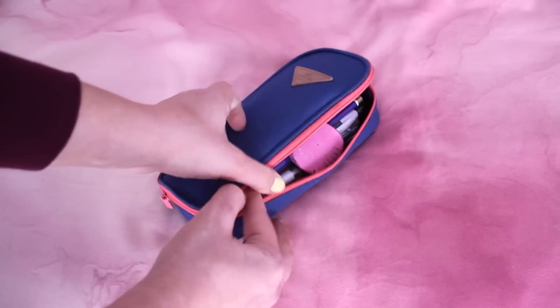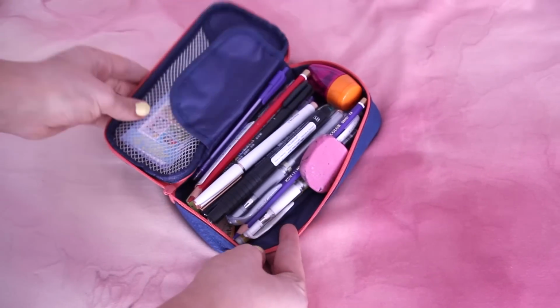As for my supplies, every day I carry around with me this little pencil case here, and it's honestly a mess. I don't even know how I'm going to show this off, but the things I use in here are just basic pens and pencils and whatnot.